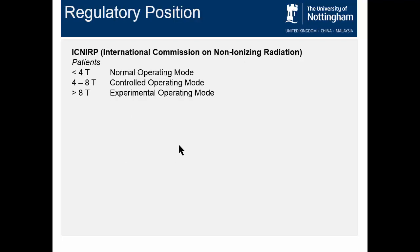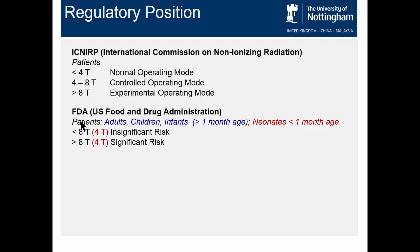As a result of these potential side effects, there are of course regulatory limits on use of different field strengths set by various different bodies. For example, ICNIRP, the International Commission on Non-Ionizing Radiation, have set 3 different modes of operation: normal operating mode below 4 Tesla, controlled operating mode between 4 and 8 Tesla, and above 8 Tesla, an experimental operating mode. The FDA, for adults, children and infants, puts a divide at 8 Tesla. For neonates, the divide is at 4 Tesla.